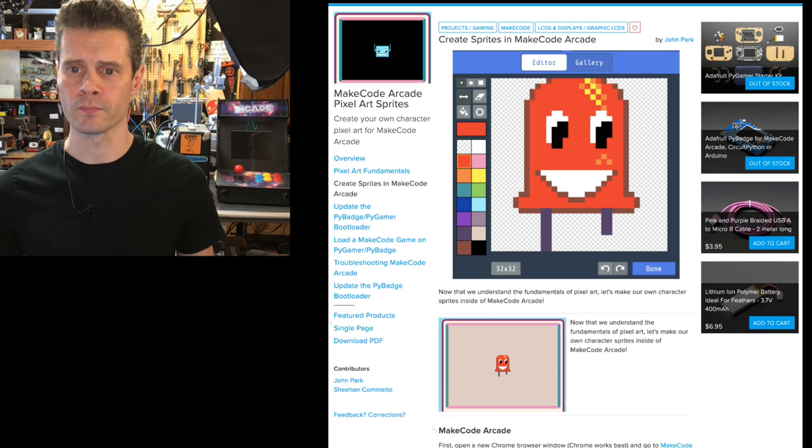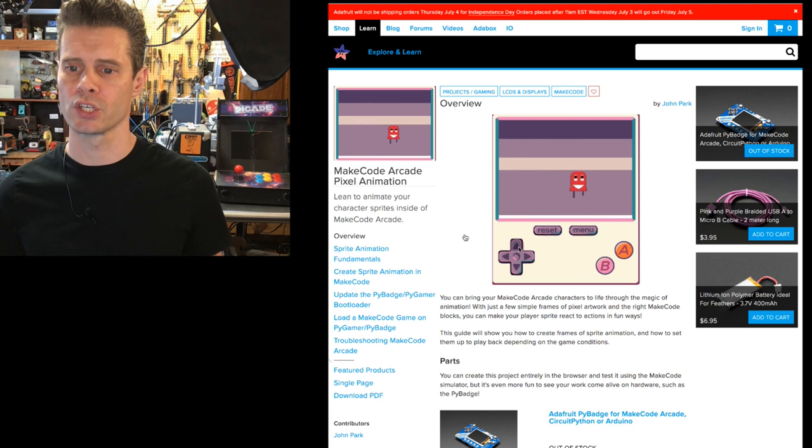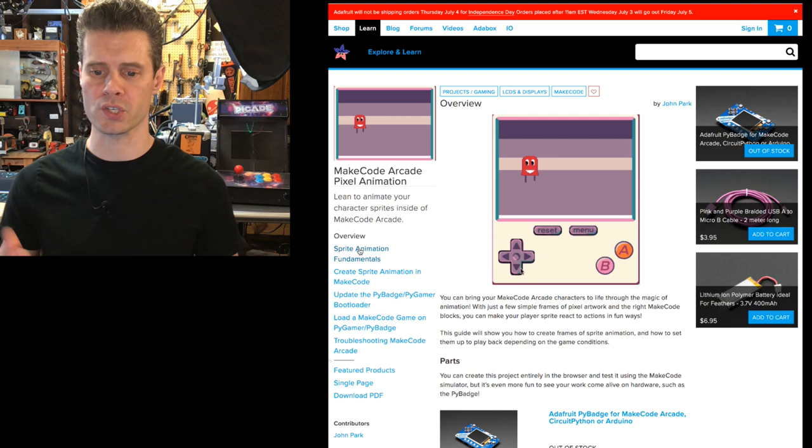And then we move on to animation. So here you can see there's a Ruby moving around, except little legs are moving and the little eyes are shifting depending on the direction you're going. And again, this is useful stuff for any game development environment, but we'll also go into the specifics of doing that inside of MakeCode Arcade.